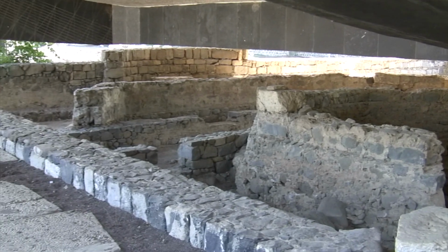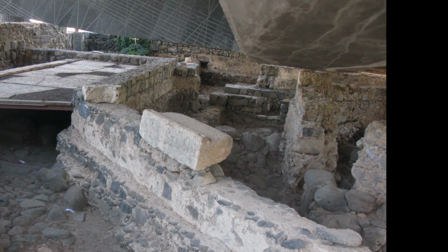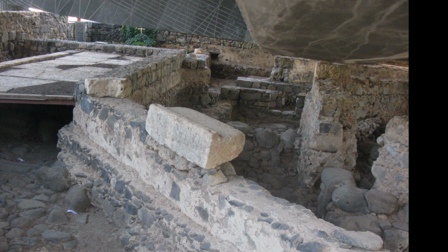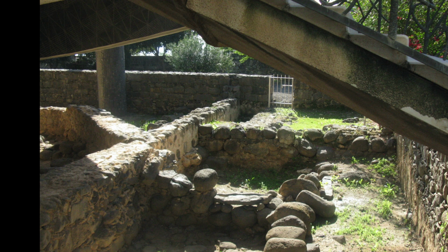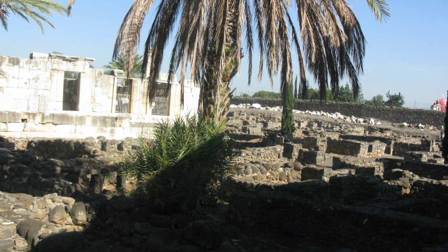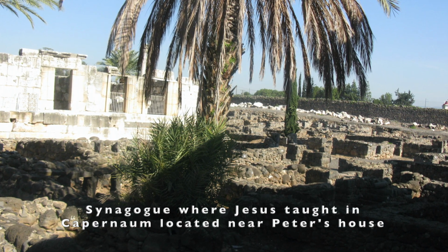Another thing is, as we mentioned previously, as soon as they came out of the synagogue, they entered into the house of St. Peter's mother-in-law. There's the synagogue, and this is as soon as. They didn't walk one block. Think about it. See how close it is. Right from there, they're coming into the house. Okay?